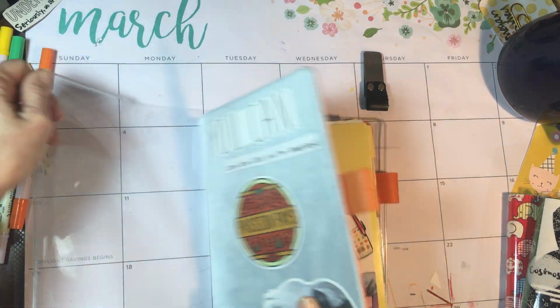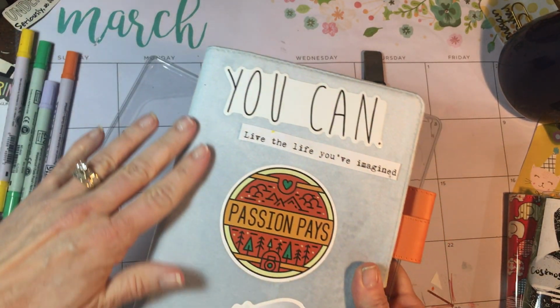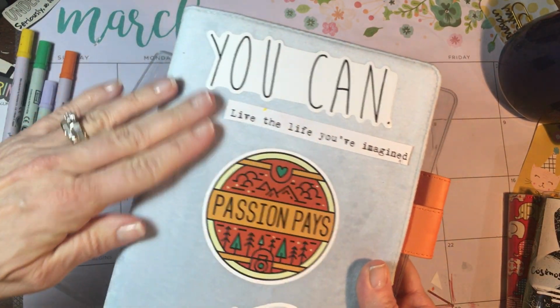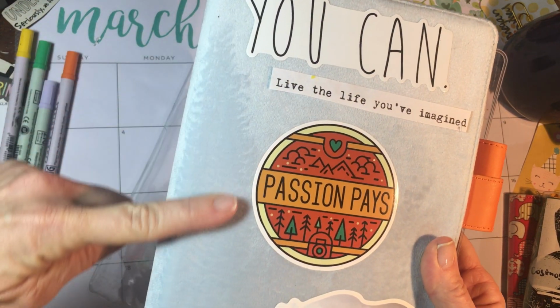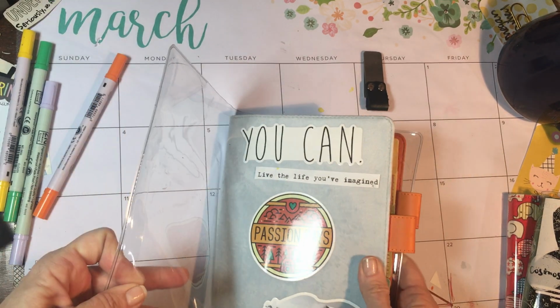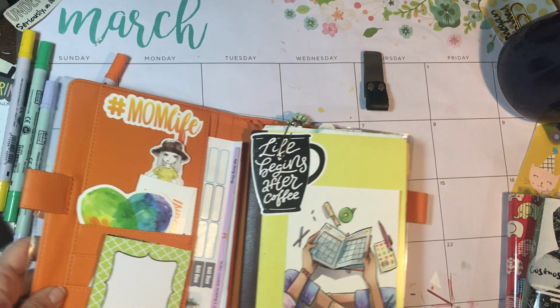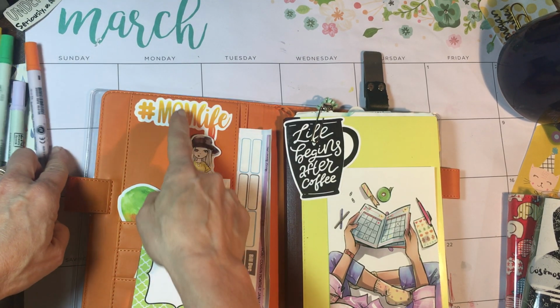So let me show you what I've done here. If I carried it just like this, I don't think this would do it for me either. This is too soft. See, it's like velour. Isn't that velour, you guys? I don't know. It's very tactile for me, so it has to be usable. But let me show you what I have going on.